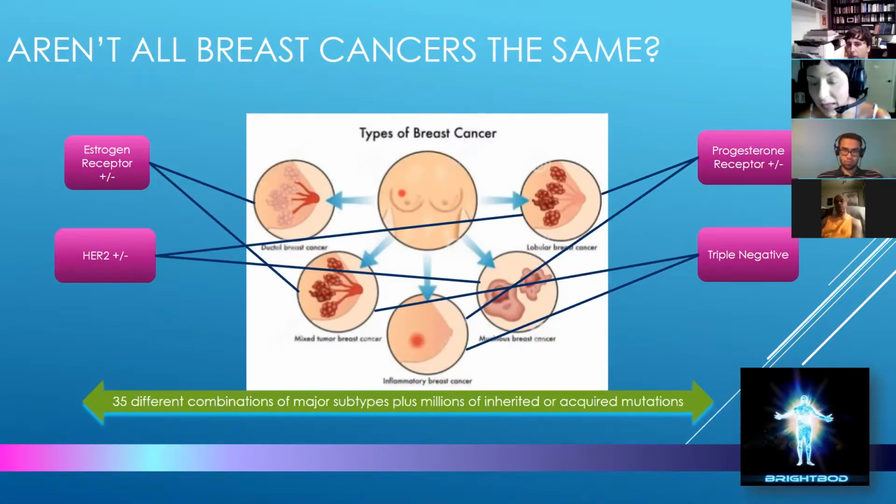Really. In fact, breast cancer is possibly the most heterogenic disease when you're talking about cancers. And what I mean by that is that there's at least 35 different subtypes of breast cancer. And within that, a whole smorgasbord of mutations that can actually lead to a very specific type of breast cancer and a very specific type of response to treatment. So breast cancer is completely different in every individual that has been diagnosed. And there's a lot of reasons that make it different.